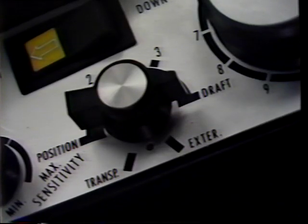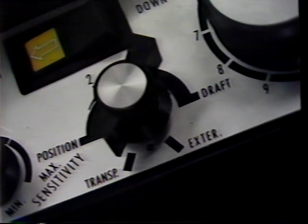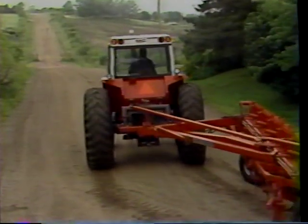For transport of mounted or semi-mounted implements, just switch the control selector to transport. It prevents the system from accidentally lowering along the way, which can happen if you happen to hit the wrong lever on another tractor.